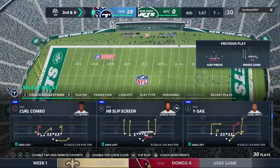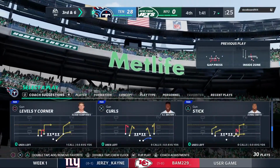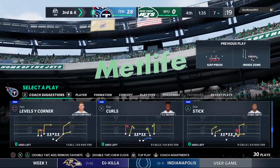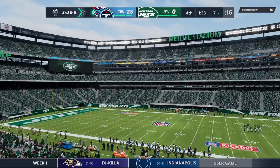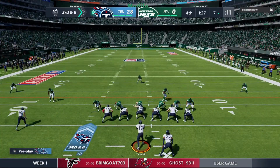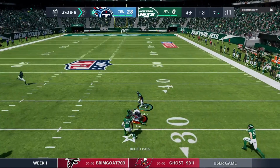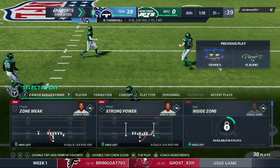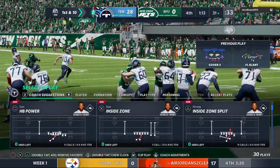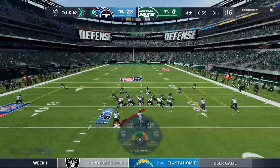And it's 3rd down. Shotgun snap for Tannehill. He gets it to Brown, complete. And he will have a Titans 1st down as they're able to get the 3rd down conversion. That's a 3rd down conversion of 24 yards there. Nice play. Not totally home free yet, but it's looking good as they come up 1st and 10.